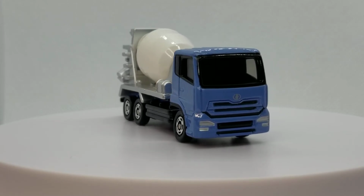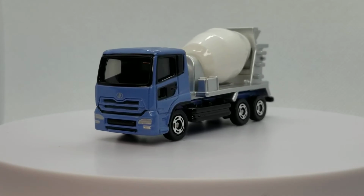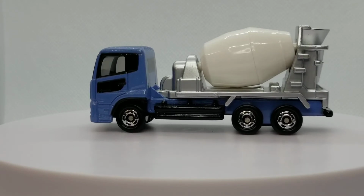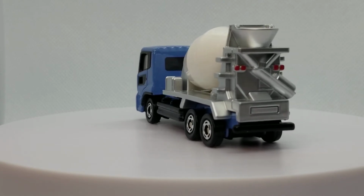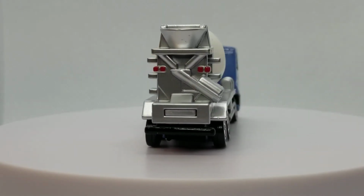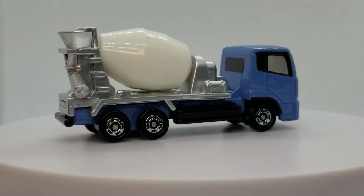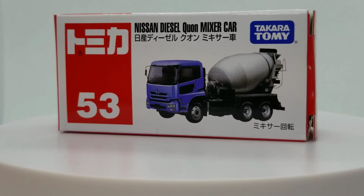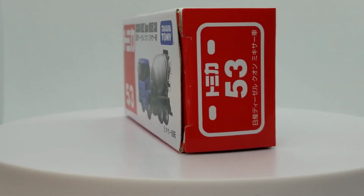The other one that I had, the older one, was a China base, just so you guys know. So it's not super old Tomica. Unfortunately, it's not a Japan base, but it's still fine. Obviously the cab doesn't tilt on this one, but that's okay. It's a good model. It's a good static model. And of course, in case anybody's interested, the box. Although it's a pretty common model.